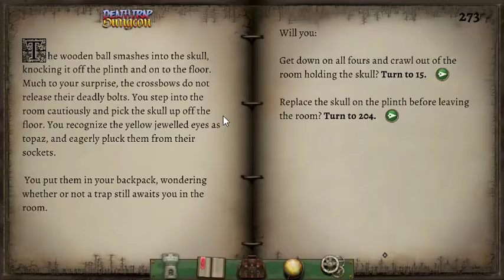Much to your surprise, the crossbows do not release their deadly bolts. You step into the room cautiously and pick up the skull off the floor. You recognize the yellow jeweled eyes as topaz, and eagerly pluck them from their sockets. You put them in your backpack, wondering whether or not a trap still awaits you in the room. Will you get down on all fours and crawl out of the room holding the skull? Replace the skull on the plinth before leaving the room.